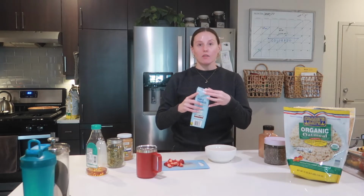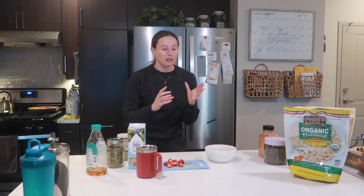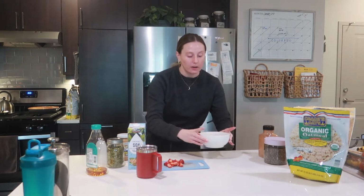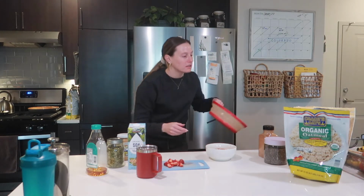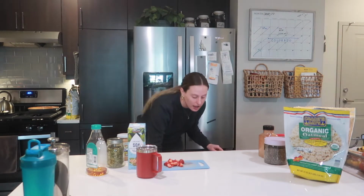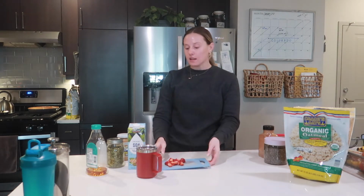I put a lot of milk because the chia seeds and the flax seeds absorb a lot of liquid. So just covered and then just a little bit extra on top. So I'll pop that in the microwave. This is a really quick breakfast that I think tastes amazing every time. And then when that's done, I usually top it with whatever berries I have in the fridge.